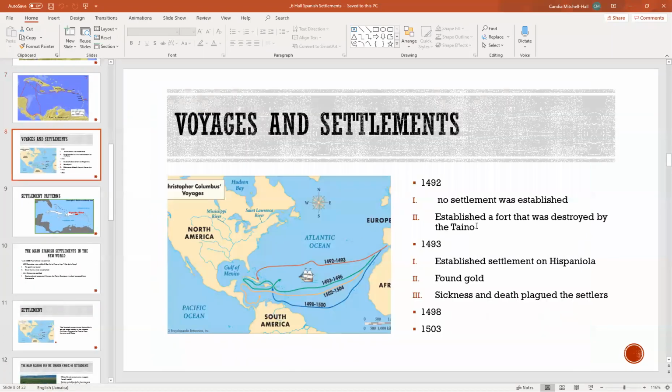Now, in 1492, when he arrived in the Caribbean, there's one thing that we need to know, ladies, that no settlement was established in the Caribbean in 1492. So they didn't settle, but on the island of Hispaniola, they would have established a fort there, and the Taínos would have destroyed the fort. But on all of his voyages, he would have stopped on the island of Hispaniola.